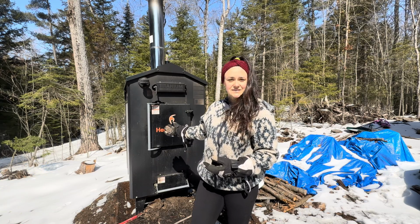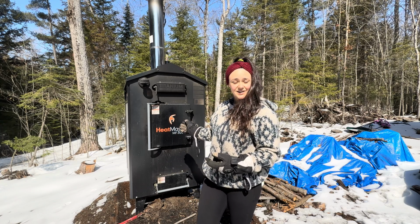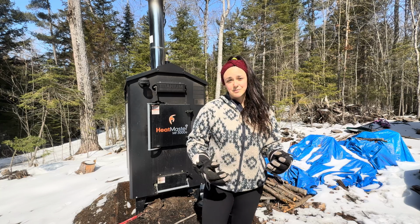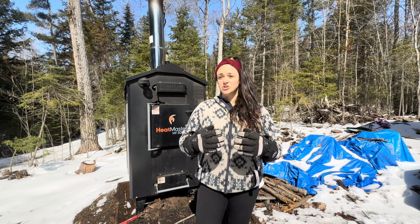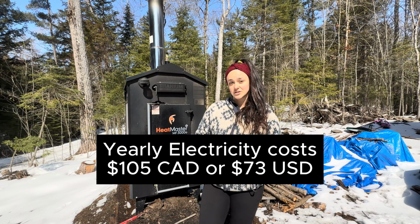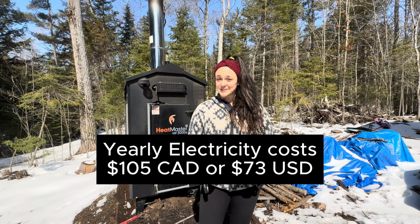The fan costs less than $1 a month in electricity costs, and the 3 circulation pumps inside cost around $5 a month in electricity costs, bringing our total yearly electricity cost to $105. And that's including heating our domestic water.